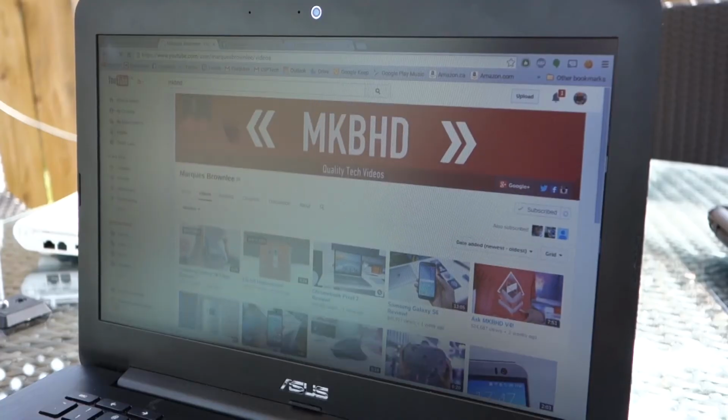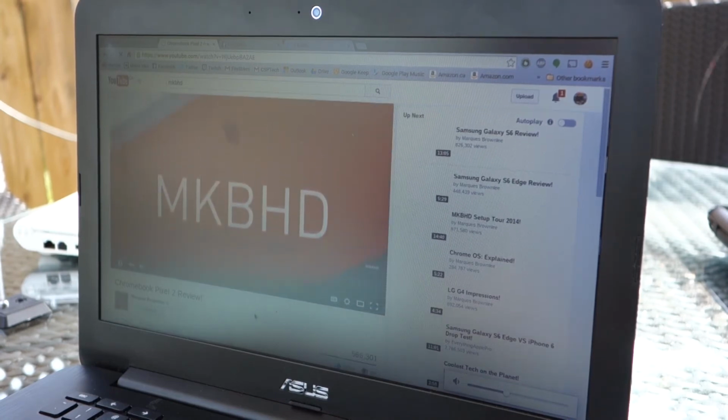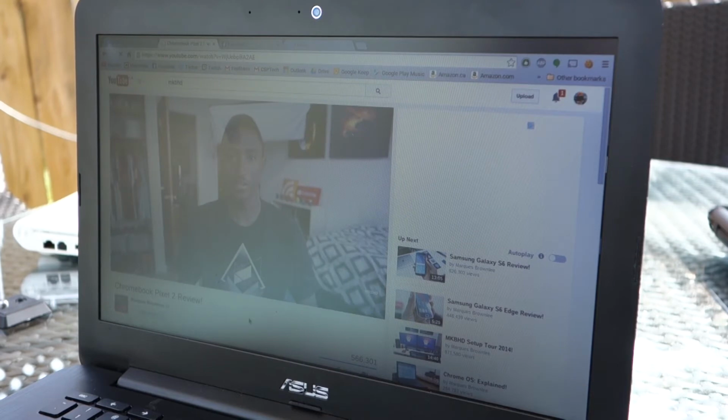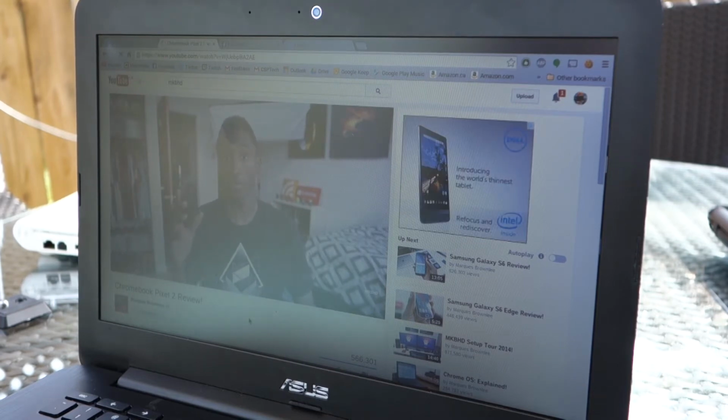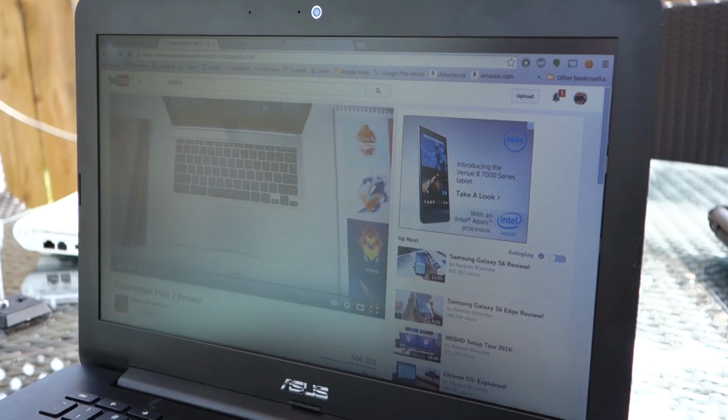When talking about laptops, one of the big arguments is always battery life, and since this is such a low power laptop, they managed to squeeze quite a bit of life out of this battery. So the C300 is rocking a 3-cell 48 watt hour battery, and ASUS says you can get about 10 hours on a charge, and yeah, I have to agree, this thing is amazing on battery.